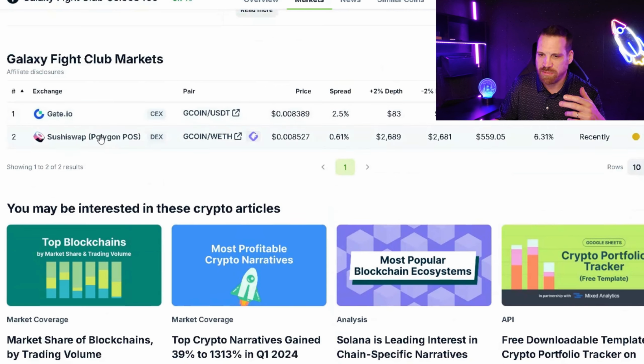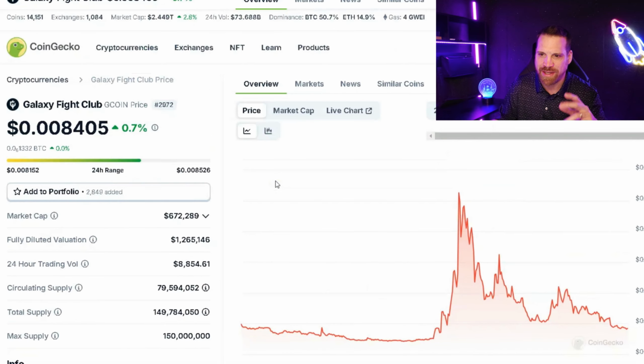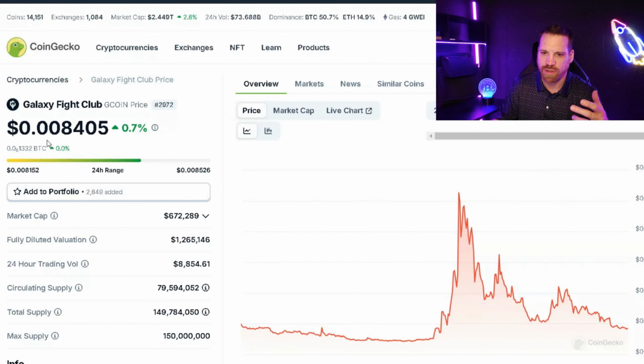But it looks like it's only available on SushiSwap and Gate.io, and the volume is pretty low on it, so it's going to be hard to buy a large amount on it right now because the liquidity is pretty low. But, you know, high risk, high reward. Like I said, these are some plays that you don't want to put a lot of money into if you're thinking about purchasing them, because they're high risk, but they could potentially pay off pretty big.